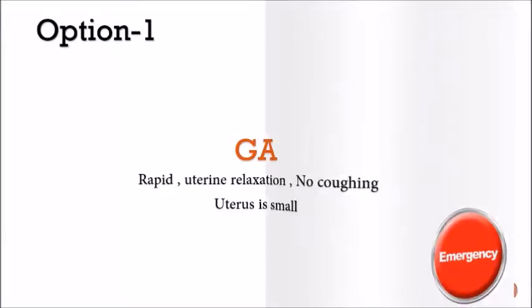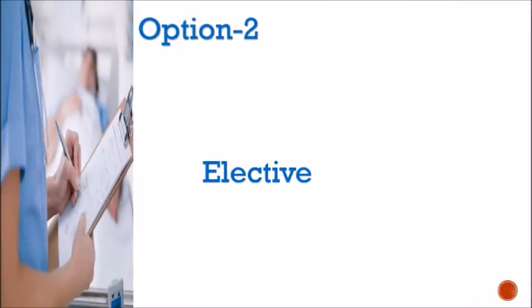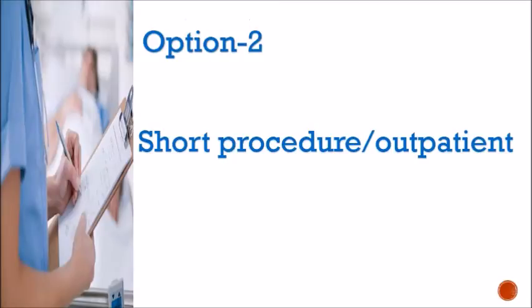If it is an elective case, then your options are open. But remember, it is a short case and usually done as an outpatient. So the best option sometimes is spinal anesthesia, one shot. And remember, it is a short case and outpatient, so you have to give lower doses.